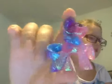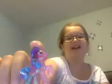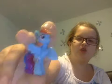Then we have another rarity mold, which is Flower Wishes. Wait, did I just say Flower Wishes again? This is Ribbon Wishes, so maybe they're related. I have no clue, but look. There's Kitty Mark, and she's going clip-clop away. Then we have Rainbow Dash.